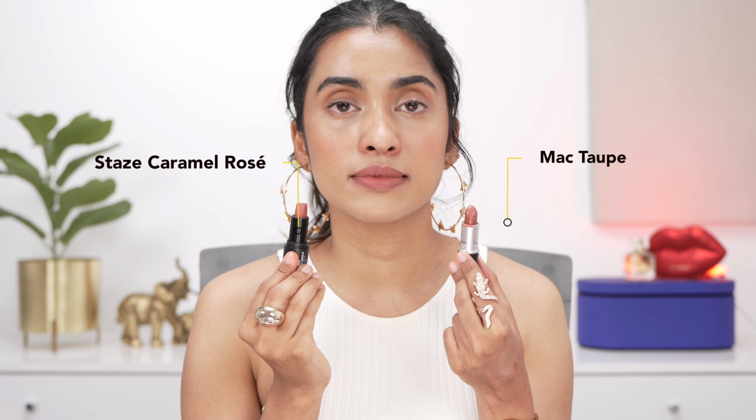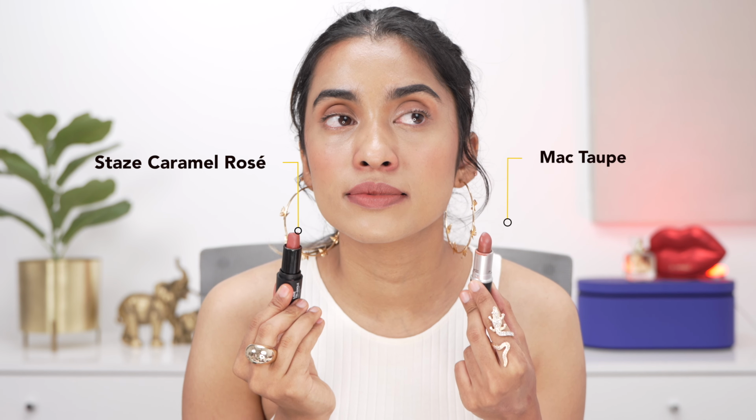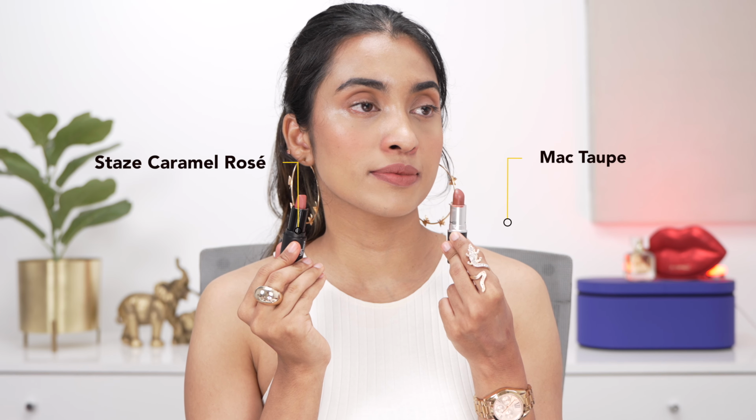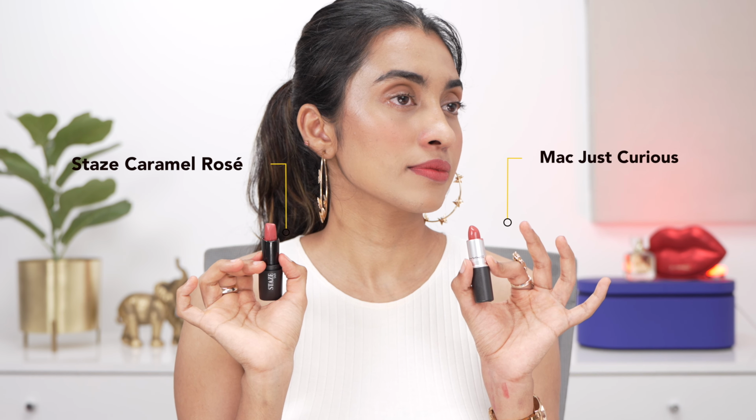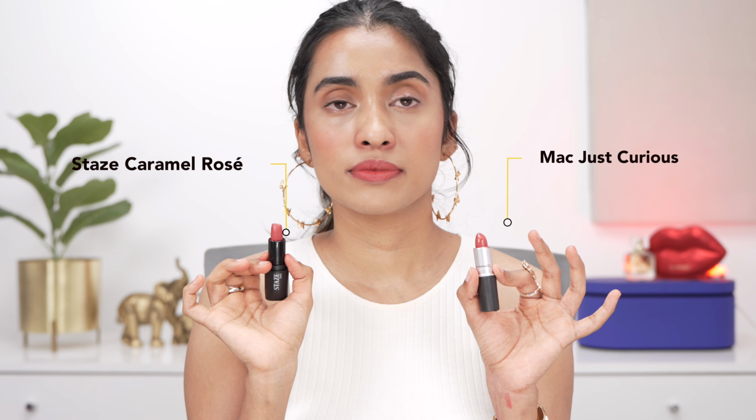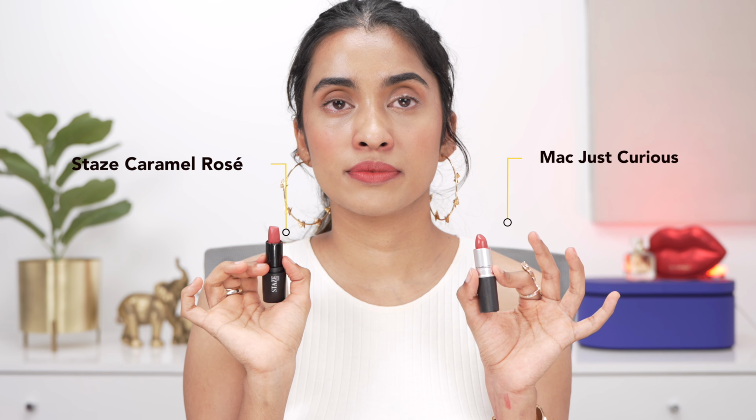The shade we're going to be swatching is called Caramel Rose. And this side of it is very similar to everybody's favorite shade, which is MAC Taupe. You can see how they look like side by side. They look identical. Now swatching this other side, which is similar to MAC lipstick in the shade Just Curious. Beautiful shade, a little bit of a deeper rosy shade.